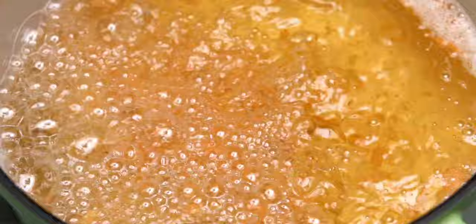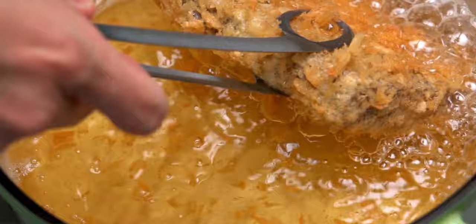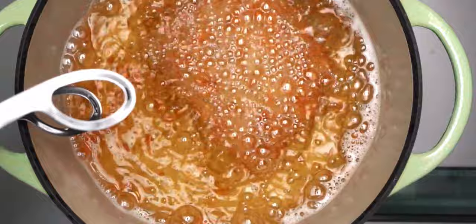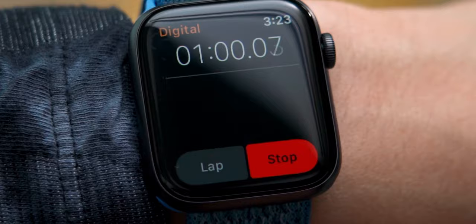And when it's light brown like this, I'm gonna flip it over once. Then we just need to let this fry until the gyukatsu is uniformly golden. About another 30 seconds. Okay, it's been about a minute, and look how golden brown our cutlet has gotten. Let's get this out of the oil and onto a wire rack to drain.